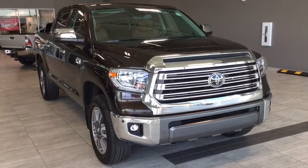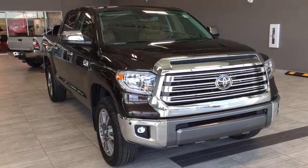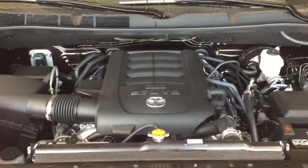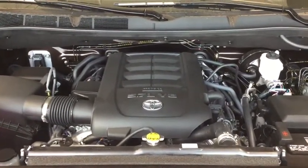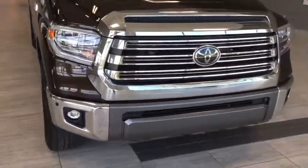This is going to be a quick walkthrough of a 2018 Toyota Tundra Crewmax Platinum 1794 edition. The 5.7 liter V8 engine produces over 380 horsepower and gives you the ability to tow over 8,500 pounds. And this is an all new color called Smoked Mesquite.